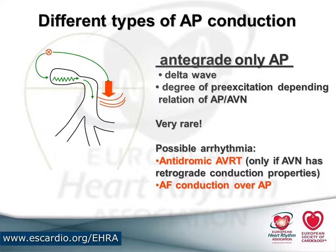And sometimes it's very hard to see. If it's a left free wall pathway, there might be only a tiny delta wave. Now, there might be times, even during the day, where there are changes, where the AV node is not so fast, where the patient is more vagal. The pathway is going to conduct with pretty much fixed conduction properties. The AV node changes, and then the fusion between pre-excitation and the narrow QRS complex changes.